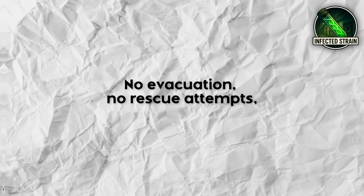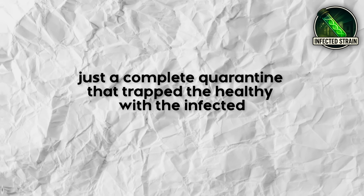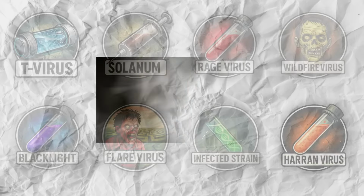The military's response was swift and brutal. Seal the building with everyone inside. No evacuation, no rescue attempts, just a complete quarantine that trapped the healthy with the infected. The virus turned the apartment complex into a vertical tomb where every floor became a hunting ground.